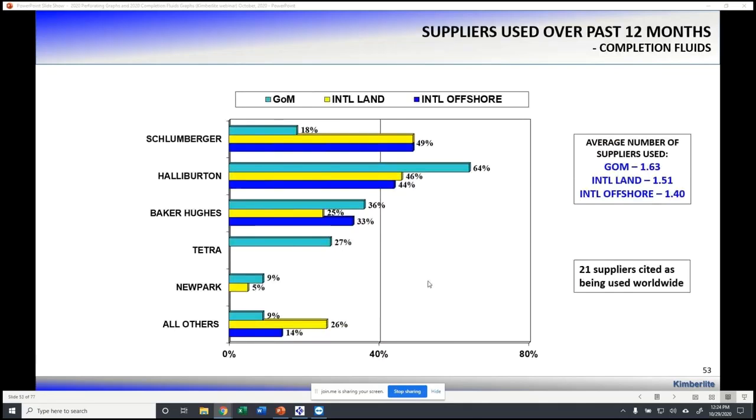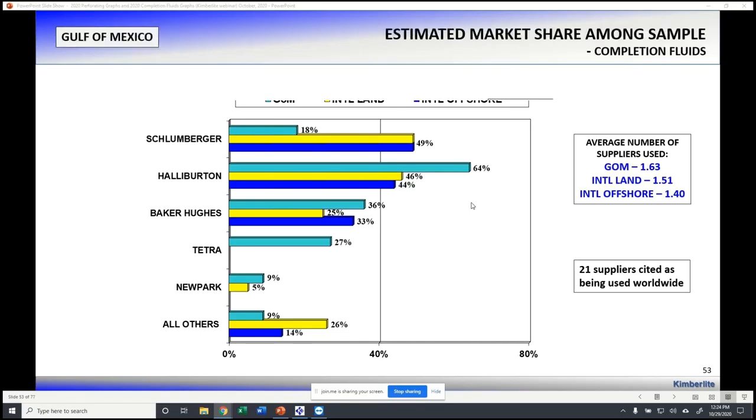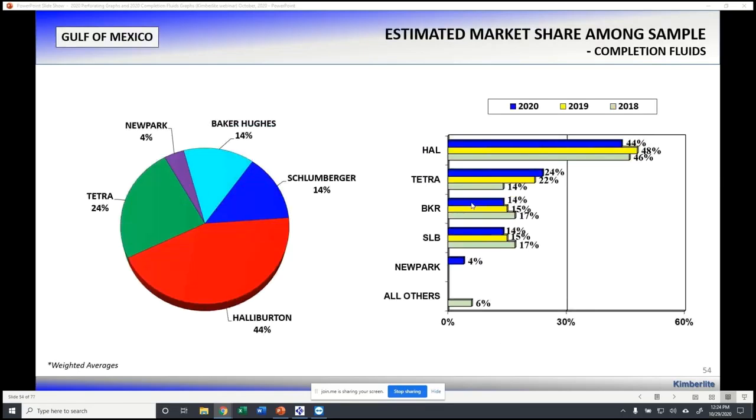When we take a look at the suppliers being used, you can see that in the Gulf of Mexico, Tetra Technologies has a fairly good position of market penetration, with a new entrant that's come into the market from NewPark Resources. But you can tell that Halliburton by far has the deepest market penetration and the deepest market share in the Gulf of Mexico. So when you look at the Gulf of Mexico market share, you can tell that Halliburton is consistently the dominant provider in the marketplace.